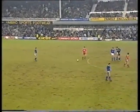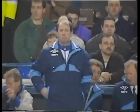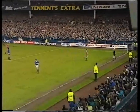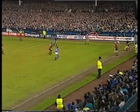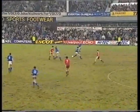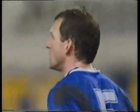There was an infringement in midfield, so a free kick has been given to Everton. Home supporters are celebrating the victory. Neither manager is prepared to accept either victory or defeat as yet. It's got to be long from Bruce Grobbelaar. Go forward, says Southall. He doesn't want anything tight.